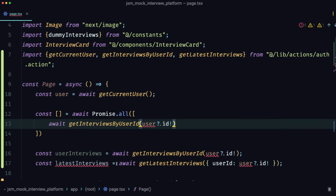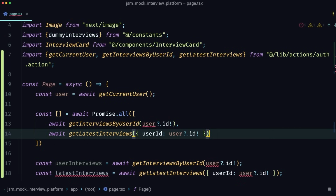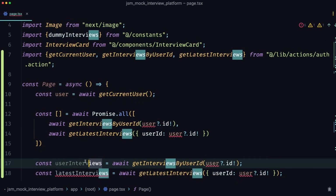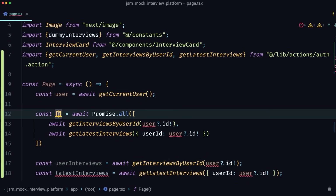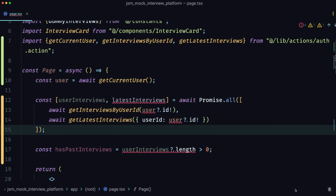This is going to be the first call, and this is going to be the second call, happening at the same time. And then, where do we get the results of those two calls? Well, you get them right here within this array, the user interviews and the latest interviews. And this is essentially doubling the speed in which we're making both of these requests.